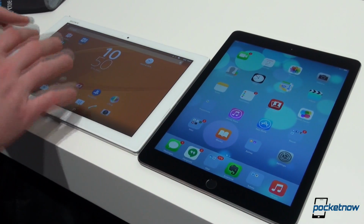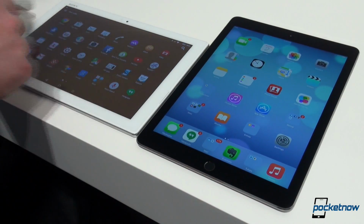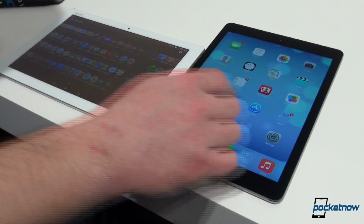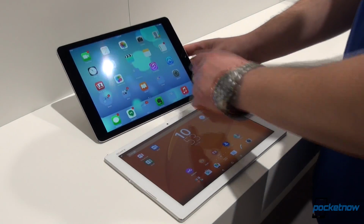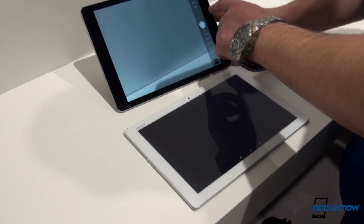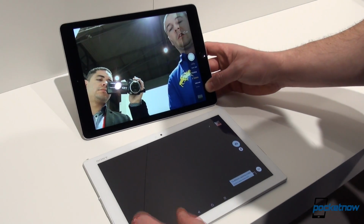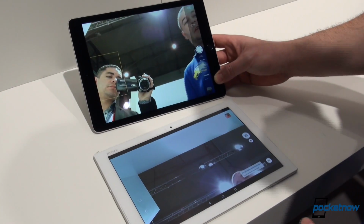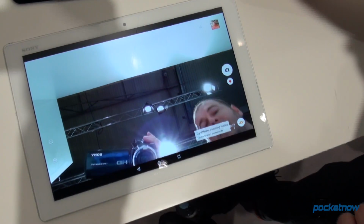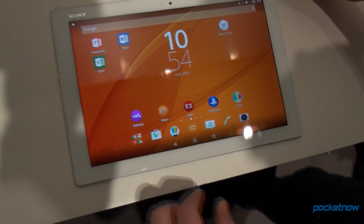Sony's tablet has a larger screen at 10.1 inches versus 9.7, bigger resolution at 2560 by 1600 versus 2048 by 1536, more RAM at 3 gigs versus 2 gigs, and front-firing speakers. The Apple iPad Air 2 does have a fingerprint scanner, but the Sony Xperia Z4 tablet has NFC and is water and dust resistant. Cameras are on par, at least on paper, both at 8 megapixels, and if you don't care that much about specs, at the end of the day, it all comes down to the software they're running.